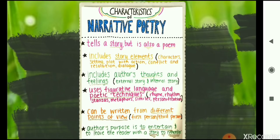So a lot of poetic devices are also used in narrative poetry. So there's rhyme, rhythm, stanzas, metaphor, similes, personification. All of these are examples of poetic techniques which are used by the poets to make the poetry more interesting.